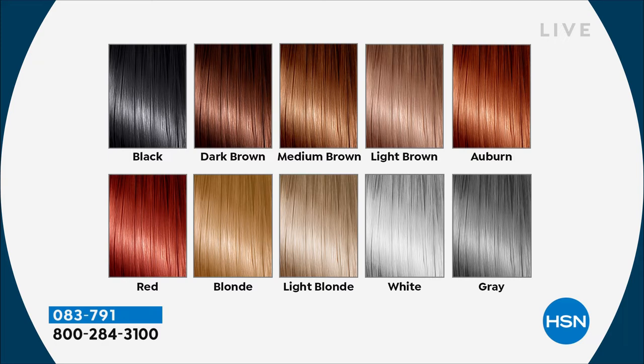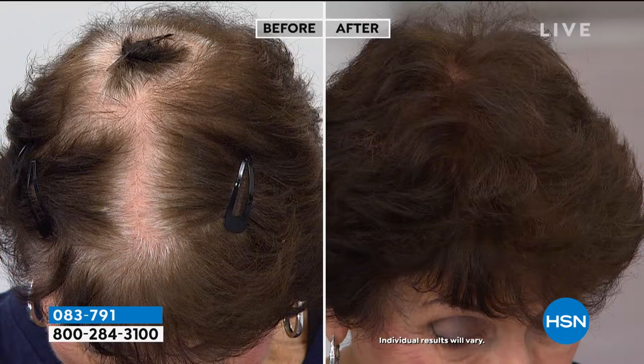So super easy, Val. I mean, this is a no-brainer. It is. It's an incredible value, right? It's volumizing your hair. Here you see Angela. That's a lot of thinning. That's a lot of gray. She's using dark brown, Valerie. And look at the after. You have no idea it's there.